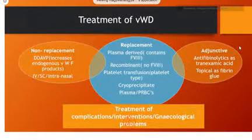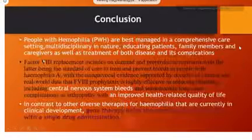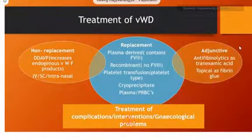So, regarding the treatment of von Willebrand disease, in very simple terms, it's either non-replacement with desmopressin or DDAVP. And what does it do? It increases the endogenous von Willebrand factor production. It can be given subcutaneous, IV, or intranasal. Replacements, whether plasma-derived, as we saw in patients with hemophilia, or recombinant, which does not contain factor VIII, but the plasma-derived does contain factor VIII as well as the von Willebrand factor; platelet transfusion, which is usually for the platelet subtype, which is quite rare in our country or in Egypt; cryoprecipitate, plasma, and packed RBCs. Now we come to the adjunctive therapy.